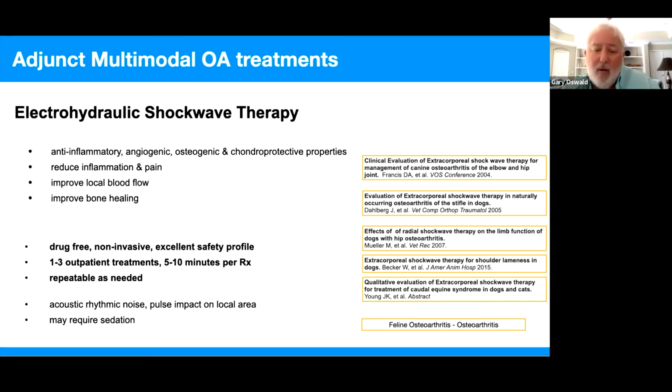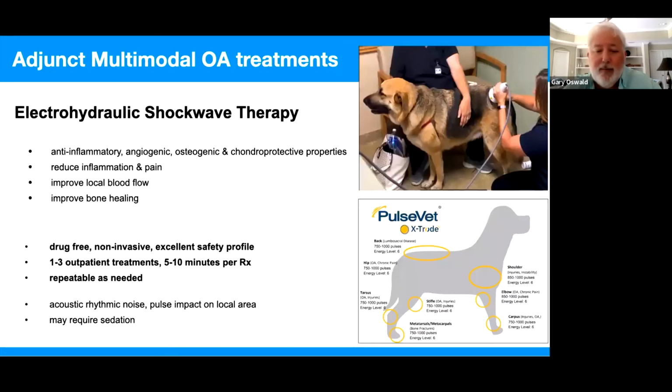And each treatment, although I have 5 to 10 minutes there, and nowadays with the newer machines, most treatments are delivered in 2 to 3 minutes. And again, it can be repeated as necessary. You just have to shave a little area over the area of emphasis, maybe a little bit of coupling gel like you would use for ultrasound, and that'll help transmit those sound waves into the tissues.